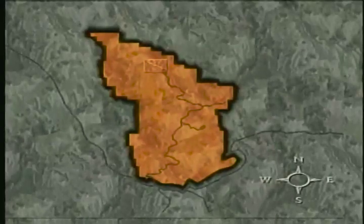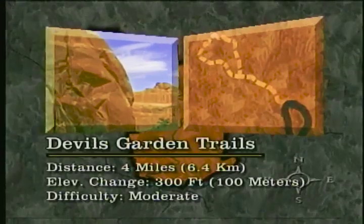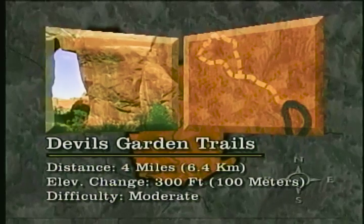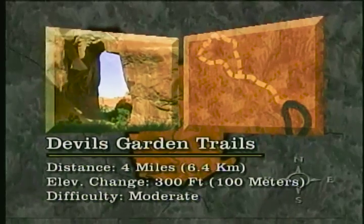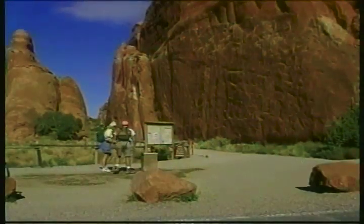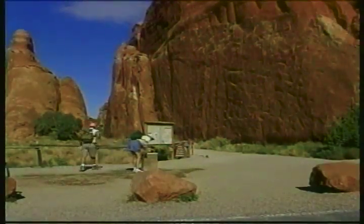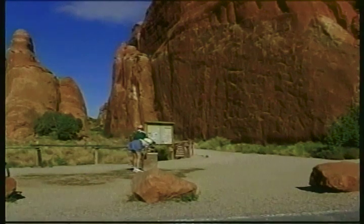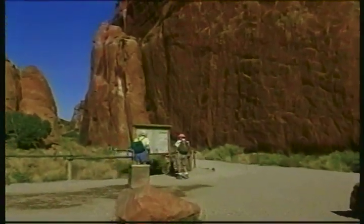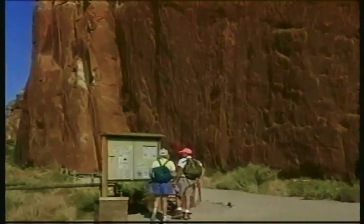The Devil's Garden area is located at the end of the main park road, 18 miles from the visitor center. Allow at least 4 hours for the next, more substantial hike that leads to 8 major arches found along a series of trails that begin at the Devil's Garden trailhead parking lot. Note that water and restrooms are available only at the trailhead and nearby picnic area.